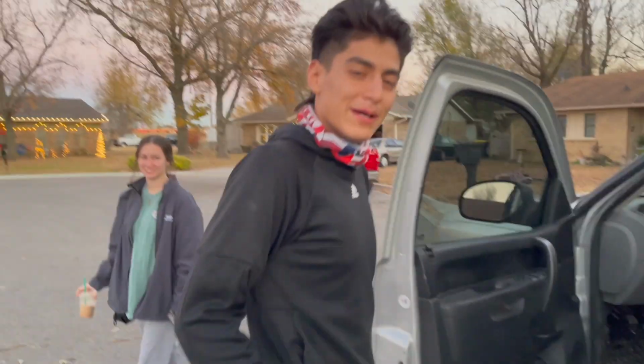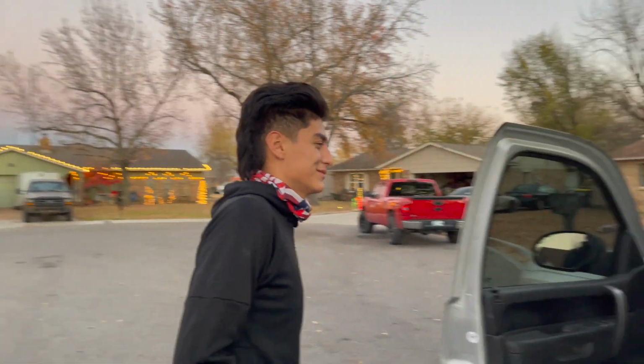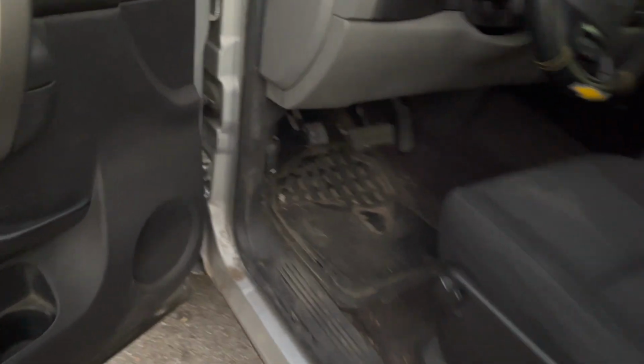All right, guys, so we made it over to my buddy's house, and he's going to introduce you to the truck. So it's a 2012 Chevy Silverado. I'll let him do the rest of the talking. Well, I don't know much about it yet, but all I know is 68,000 miles, 2012. Yep. Old man had it. Yeah, buddy. We're about to get her cleaned up.